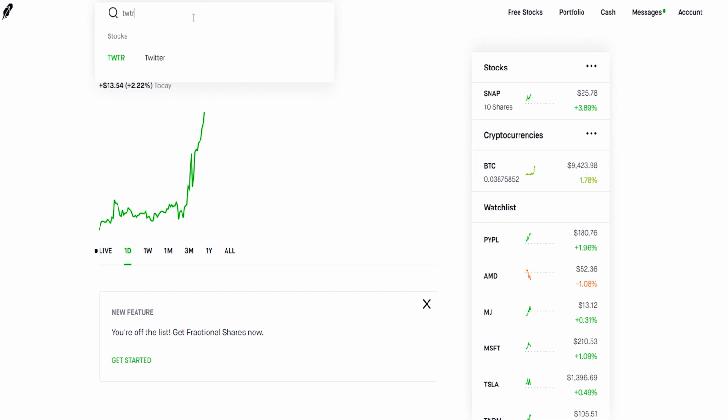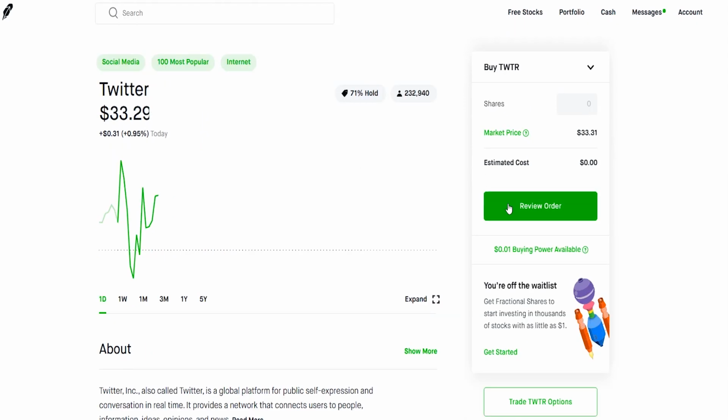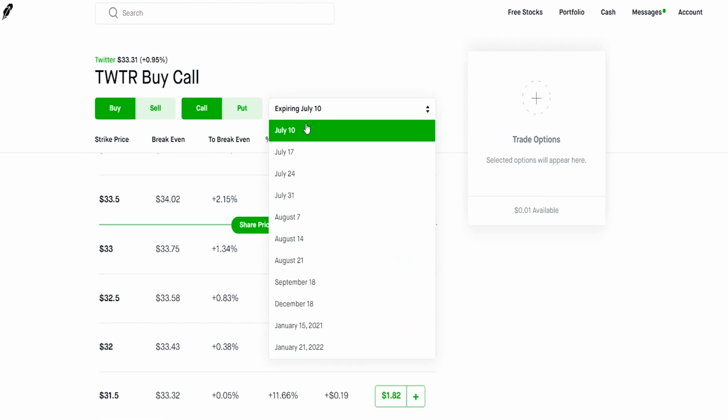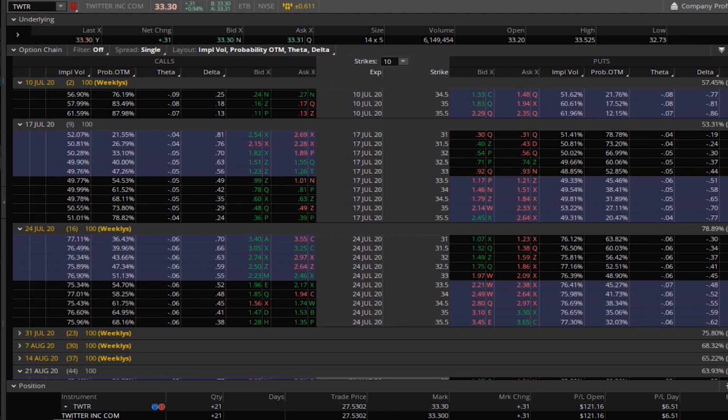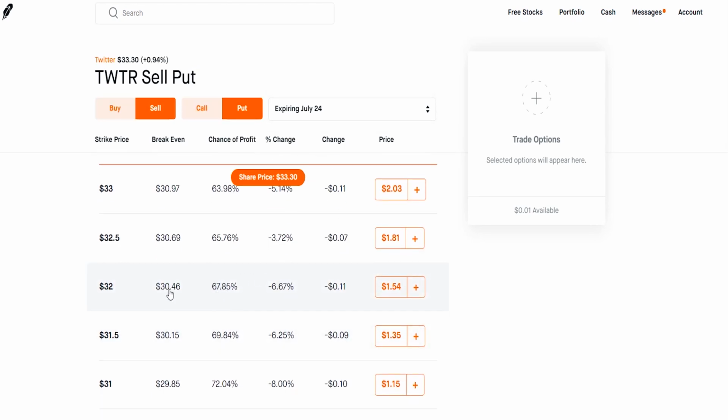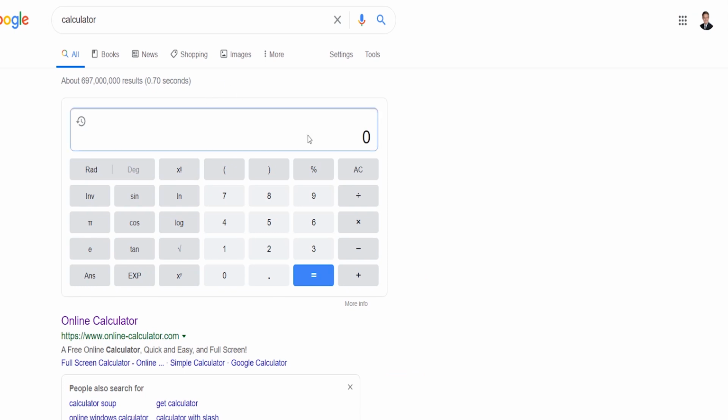Let's pull up Twitter. We are looking for, let's see, trade options. We're going to go in here. Expires, what were we looking at? 24th. On the 24th, we want to sell a put at the $32 mark for $1.54. So we'd be getting $154. And let's bring up our handy dandy calculator. So 154 divided by 32.